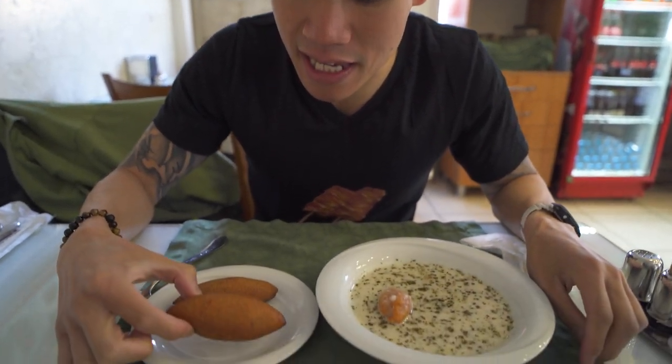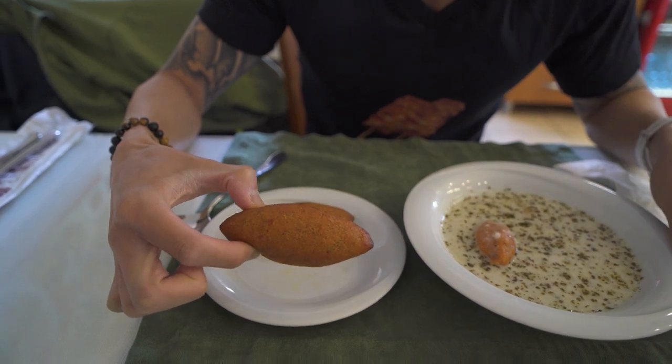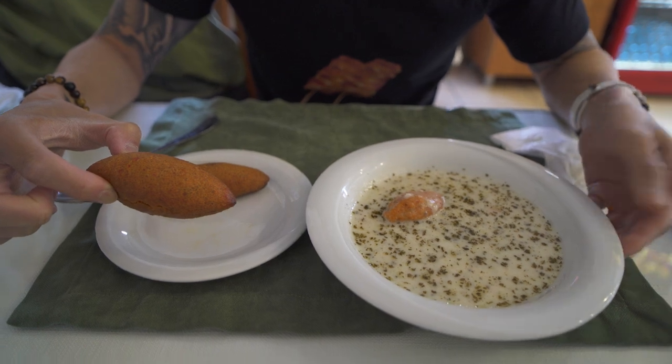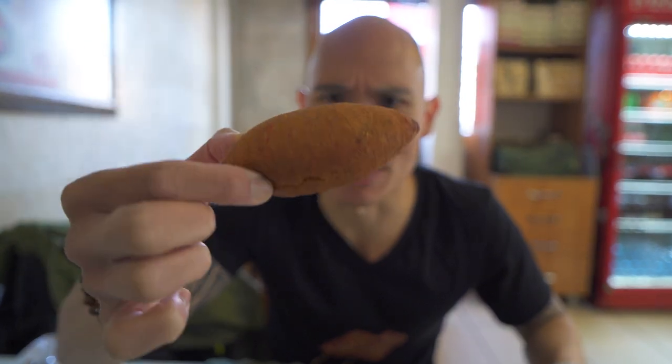So we have here uruk, which is a baked kind of bulgur kofte, and we actually have it in a soup version as well. It looks like a chorba, like a yogurt chorba with a cute little uruk in there as well. Cool little oval shape. Smells really, really good too.